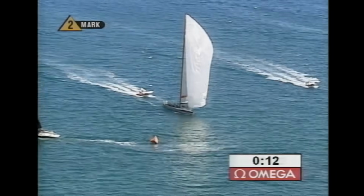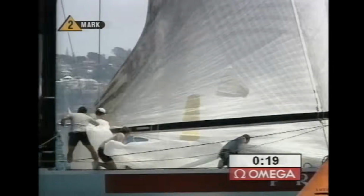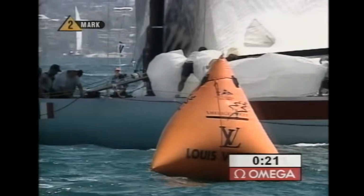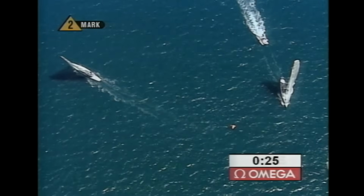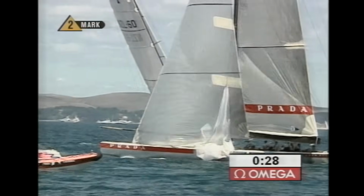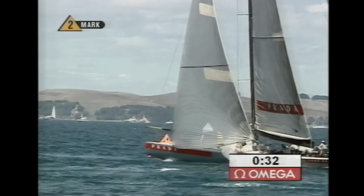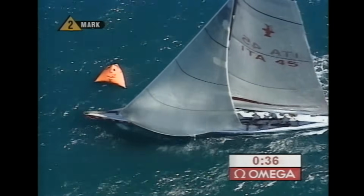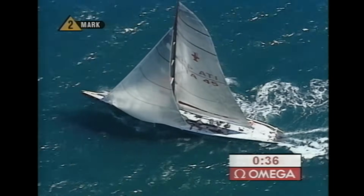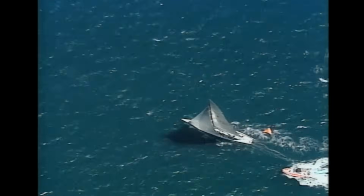Remember, Team New Zealand led by 22 seconds at Mark 1. A very different angle for the Italians. They're coming in a lot slower. And the Omega clock ticks over at 22 and is still ticking. It is a game to Team New Zealand as the Italians round Mark 2 and Luna Rossa rounds at 36 seconds. So it goes from 22 to 36 seconds.